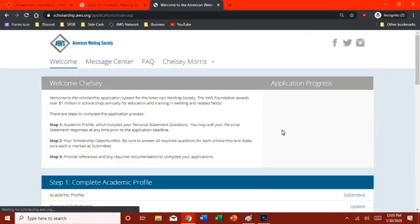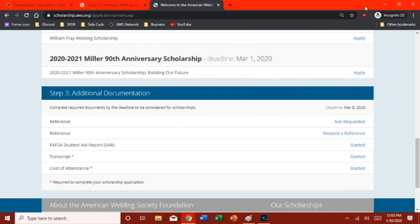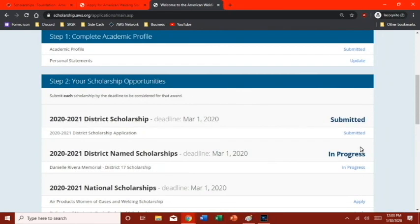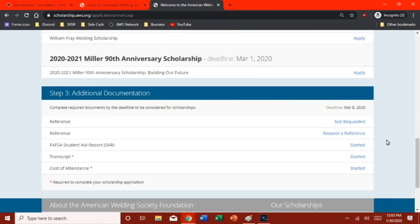You'll hit Submit. Now, once you've gotten everything submitted and everything says submitted, and you've got all of this done, you are done. Pat yourself on the back and wait for the notification if you received a scholarship. You'll get an email as well as a letter in the mail.